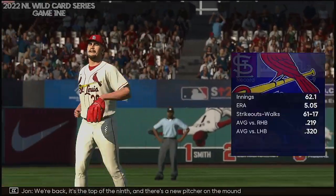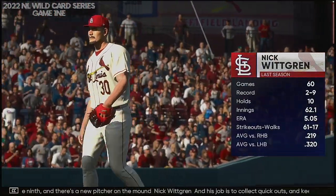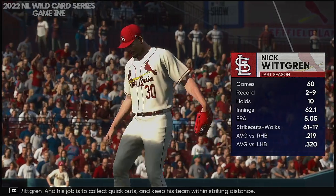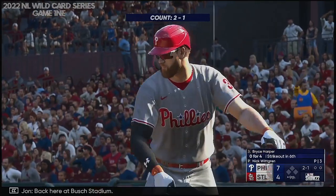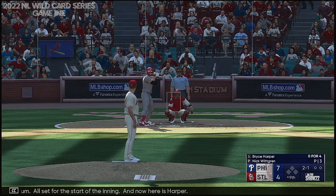We're back. It's the top of the ninth. And there's a new pitcher on the mound, Adam Wainwright. Wait, Nick Wittgren. And his job is to collect quick outs and keep his team within striking distance. Back here at Busch Stadium, all set for the start of the inning. And now here is Harper.